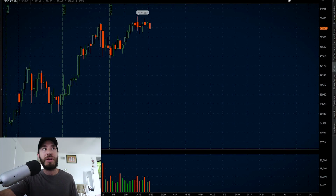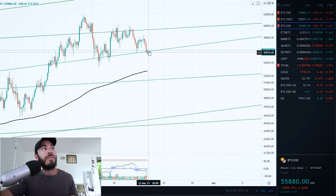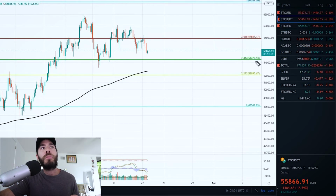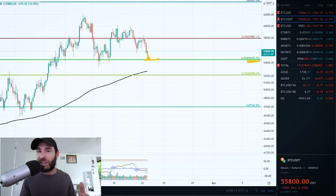I want to show you some of my TradingView charts, and this is on Bitstamp, and you can see it's holding. This is on a 4-hour. We're holding this pitchfork right here. Ultimately, if we break this pitchfork, I have another chart on Binance. This 54.4, call it 54.5, is a fairly strong level of support, and we do see a little washout. That could be a great buying opportunity if you're looking to buy the dips to expand your portfolio into Bitcoin.